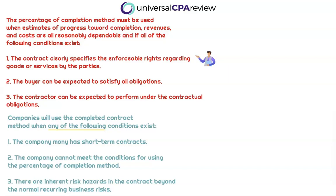The contract clearly specifies the enforceable rights regarding the goods or services by any party involved. It needs to specify the consideration that is being exchanged and the manner and the terms of the settlement. The buyer can be expected to satisfy all obligations, and the contractor can be expected to perform under the contractual obligations. Okay, so that's a high-level overview of both methods. Now let's drill into the details.